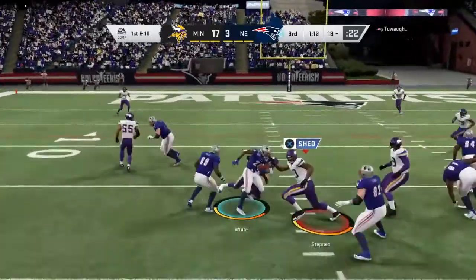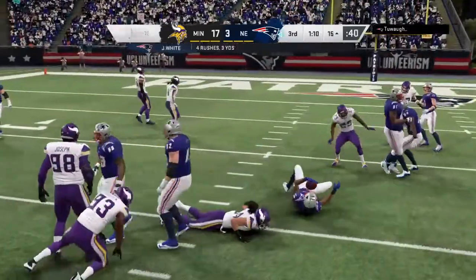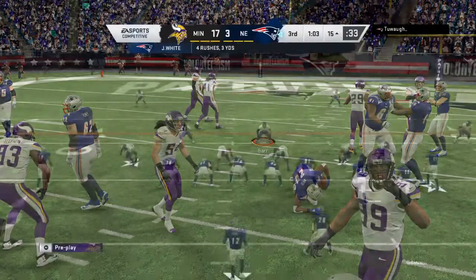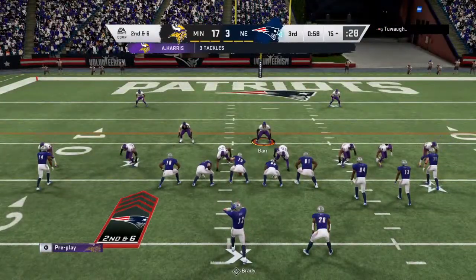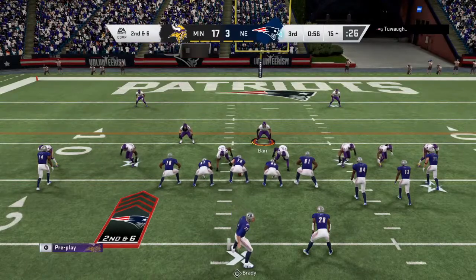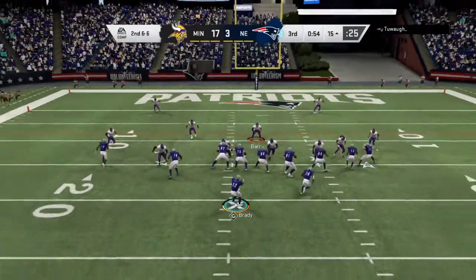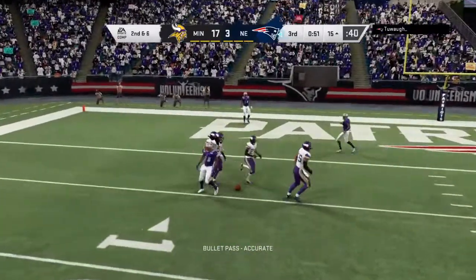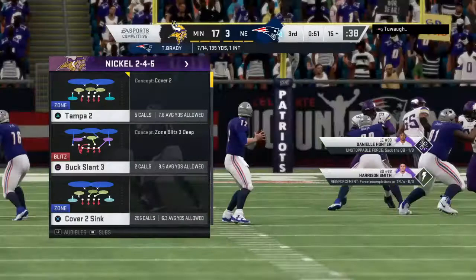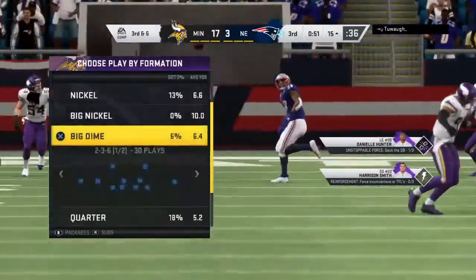They'll run on 1st down. White, and he'll take this down for about 4 yards, down to the 15. 4 yards on the pickup. To throw on 2nd and 6. Brady, his throw incomplete. There to knock that one away defensively, Eric Kendricks.